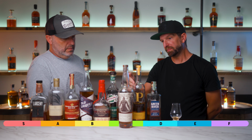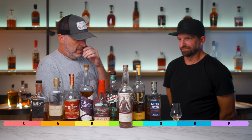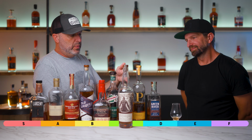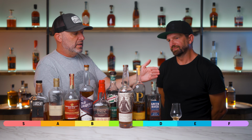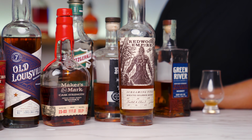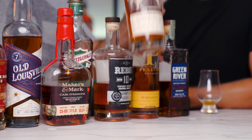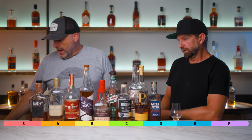Price can bring it back down to here, I think. For me, it's going down here below Green River only because of the price. So for you, you're up here when the price brought it down to here. I'm here after taste and price. I'm right here. All right, C it is. I think we just kind of put it right back here. Okay. Well, that's 10.